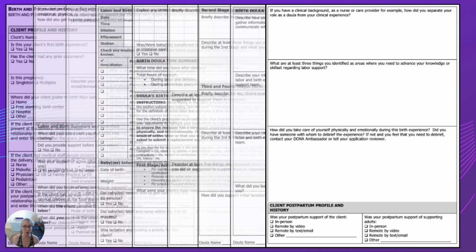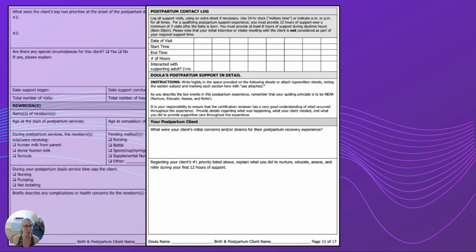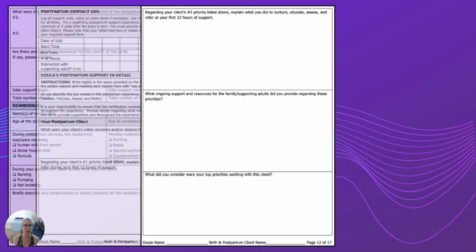Now we're moving into the postpartum profile. We want to know what your client's top 2 priorities were at the start of your relationship, some information about the newborn and your contact with them. And then how did you provide the NEAR principles? Remember, nurture, educate, assess, and refer around their first priority and their second priority. And what ongoing support did you provide for their family in that time?